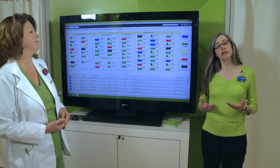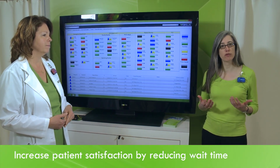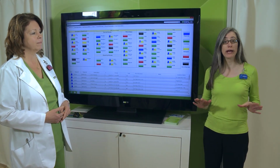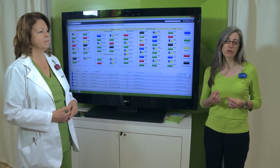We know that every minute a patient waits affects satisfaction, and the efficiency that Versus provides helps you to reduce those wait times. In fact, some of our clinic customers have even eliminated the waiting room altogether. Instead, patients room themselves, which is what we're going to do today.